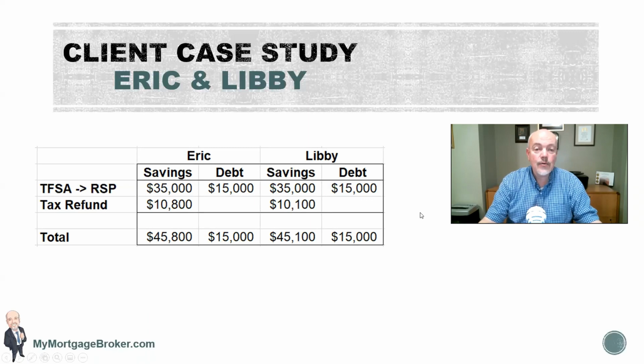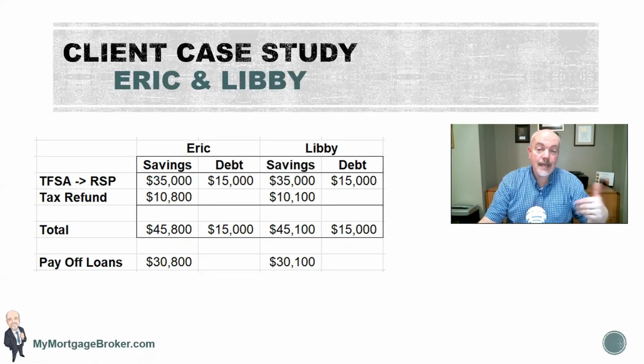So next, what they do is they take some money out of what they have and pay off their debt. When you're purchasing a home through the RSP Homebuyer Program, you can withdraw $35,000. So they withdraw 35, and they have 10,000 in their bank account. Now they've got 45 in their bank account. Then you take 15 of it to pay off the debt. So now each of them is left with $30,000. They've paid off the loans, no debt.